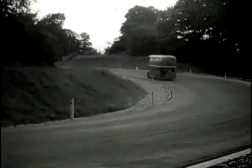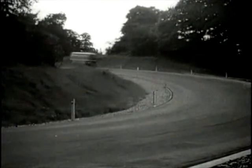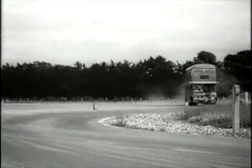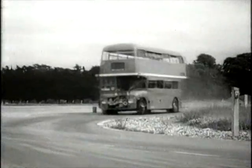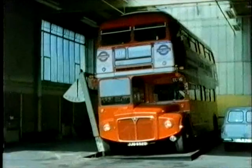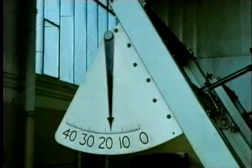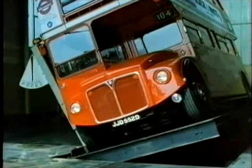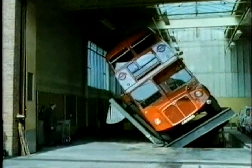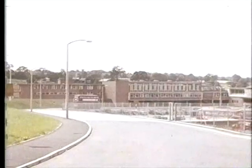The revolutionary design of the Routemaster ensures that it is not only safer and easier to drive than the older buses, but also more comfortable to ride in. Demanding standards were set for new buses. The tilt test result delighted the designers. Oh, she passed that with flying colours. There was no problem whatsoever. Went way over the figure, and it pleased us no end.